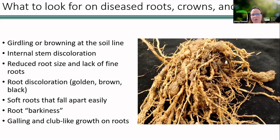Your roots can be reduced in size, and oftentimes you'll lack fine roots because a lot of these soil-borne pathogens like to nibble at the tiny roots of your plants. Roots are often discolored, either golden, brown, or black. And on this picture right here, you can see this is a very unhappy root system. A healthy tomato root system should be white, but these tomato roots are just very dark in color.